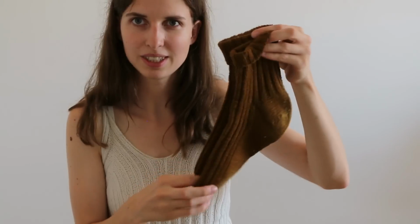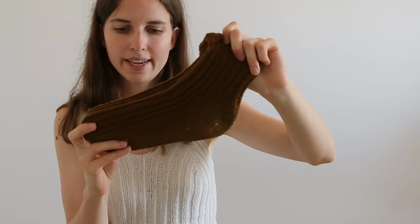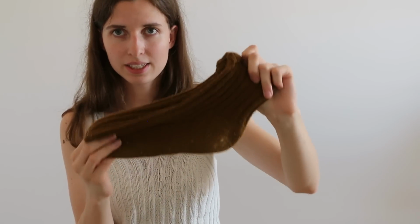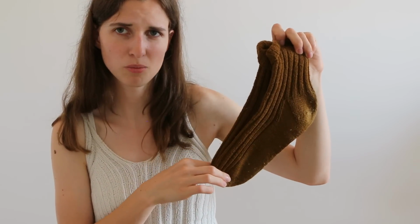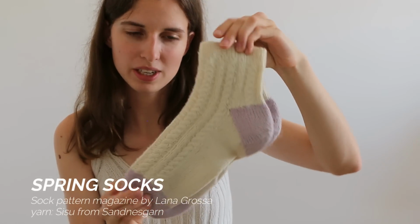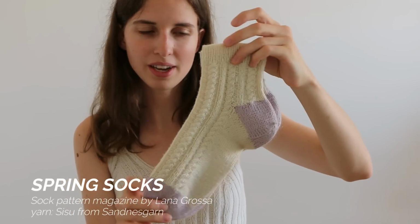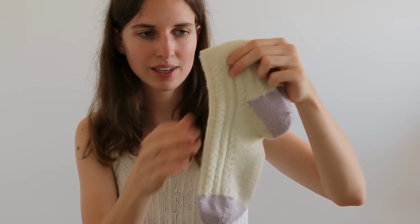And then I made the same with the ribbed pattern, again in Sisu, in a golden brown or something. Gyllenbrun, it's called in Swedish. And then I have one pair of socks that is a little bit different. I like to call them my spring socks. They are made in Sisu garn as well, in a cream color and then in this lilac color.